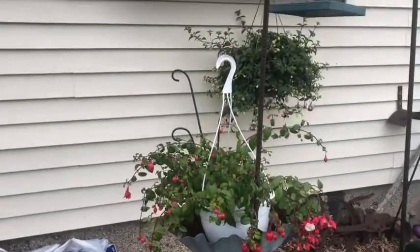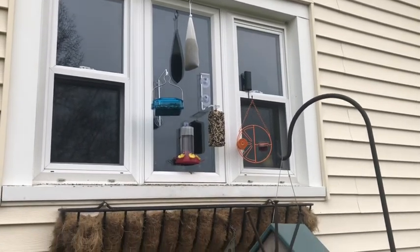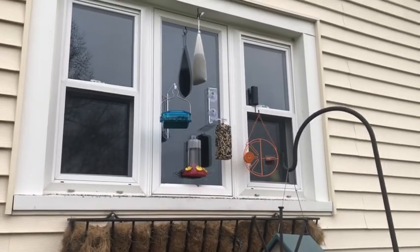Look at this. We're trying to attract birds to this window. So we're putting up feeders for birds that eat seeds and some flowers for birds that sip nectar. You can attract birds to your home.